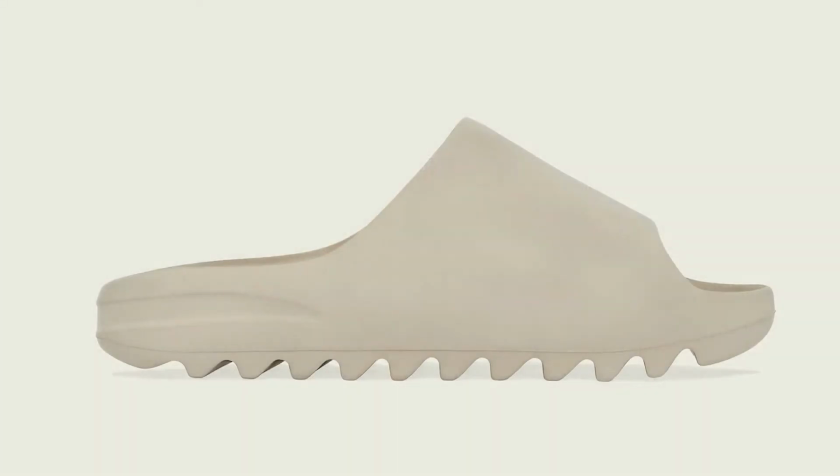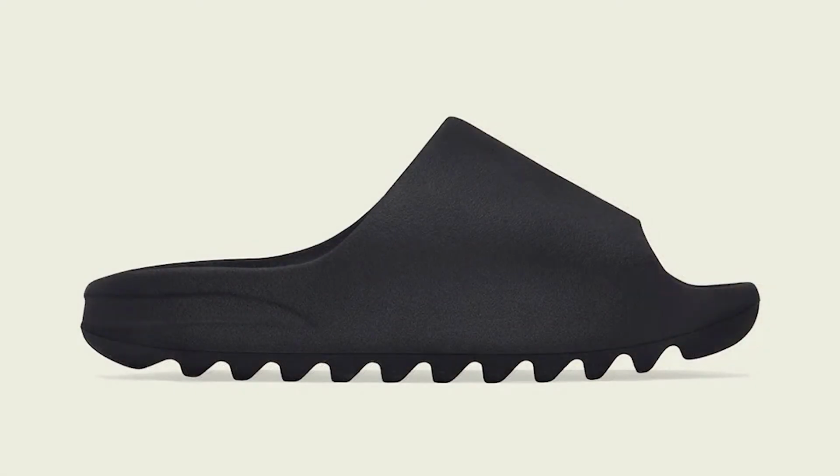Now, moving on to March 7th, we are set to get some Yeezy slides. So I know we're getting the Pure Yeezy slides, and we're supposed to get the Onyx Yeezy slides, which is the black Yeezy slides. I actually recently got a pair of Yeezy slides, and I must say they're actually really comfortable. There's a lot of cushion on the shoe. I think I have the Pure slides, so I may try for the Onyx slides just to have a black colorway. I'm not really sure, but those are set to come out March 7th.